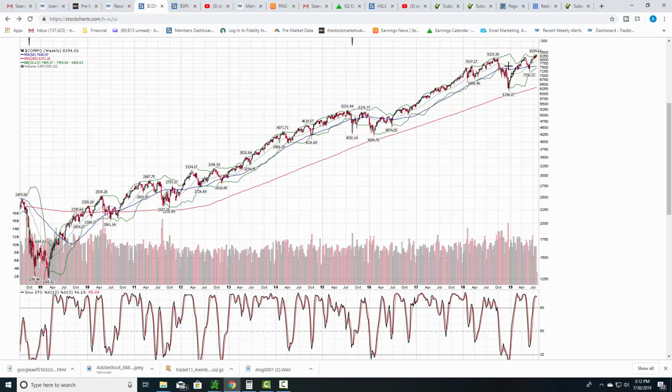And as it came down to test that, sometimes you go a little bit below that, especially around the holidays or the summer, or if you just have lower volume and fewer buyers because people are on vacation, so not as many buyers are around to pick up these pullbacks. But as soon as we saw it hit that trend line and start rebounding strongly, we knew that we had a good chance of continuing that rebound and continuing this long-term uptrend support.